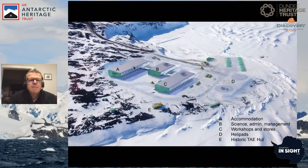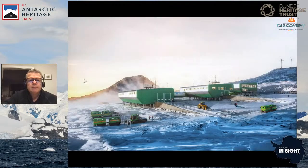It comprises three parallel buildings, all of the same width but of different lengths, connected by bridges as they step down the hillside of Pram Point. The upper building is the one that's used for people to live in, so it's got the dining space, recreation space, and bedrooms for 100 people. The middle one is used for science and administration. And the bottom one is used for storage and for much of the plant, which keeps the building operating all through the year.